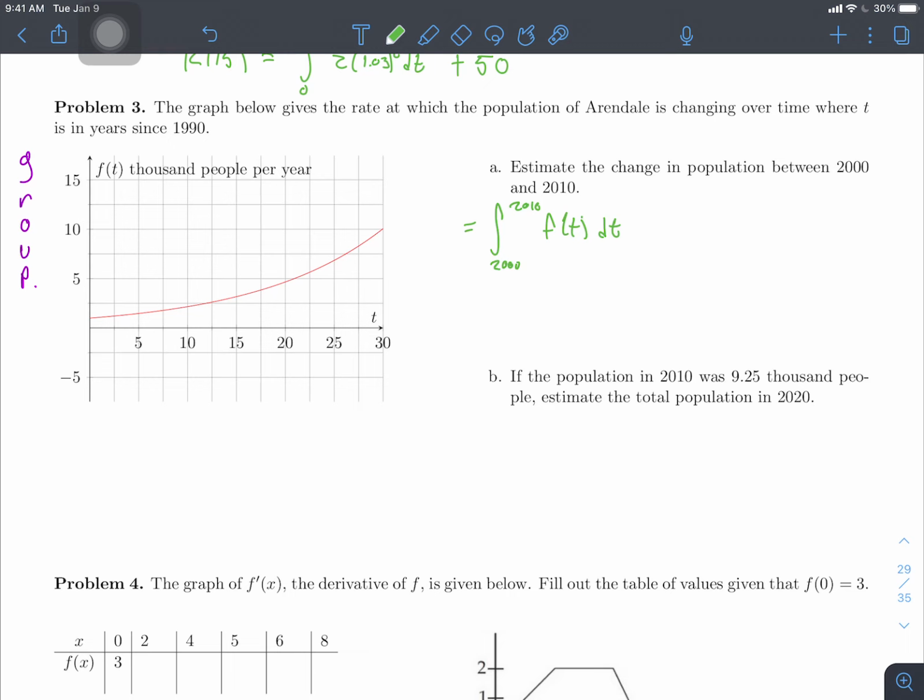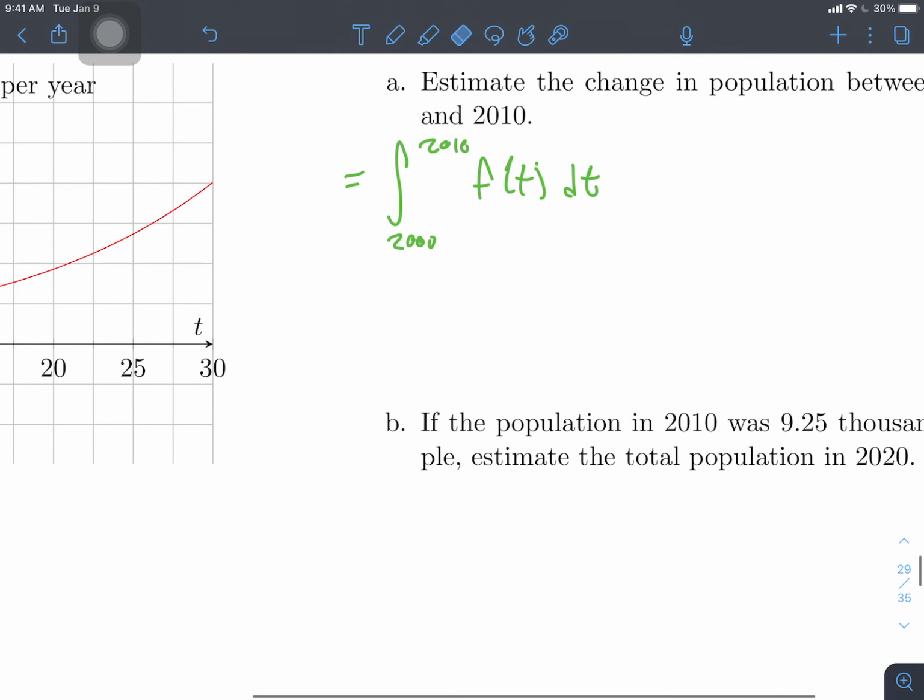Shania says no. Can someone else tell me why this is not a great thing to do? Yeah. T here is in years since 1990. So 2000 is 10 years from 1990, and 2010 is 20 years from 1990. So I need to do the integral not from 2000 to 2010, but the integral from 10 to 20.